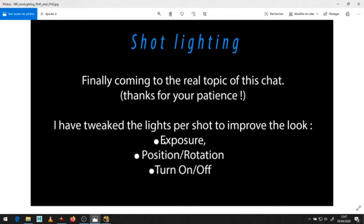Thanks for your patience. So I have tweaked the lights per shot to improve the look. What do I generally tweak? Exposure: lights can be stronger or weaker depending on the shots. Of course, I tweak their position and their rotation. We can totally translate them between shots, and you can, of course, turn them on and off. No problem to do that. I didn't put it in the slide, but on Lego Batman, we even tweak colors per shot. I know this is maybe a bit shocking to some people, but we did it, and it worked. So why not? Maybe for a special effect or something the shot is telling.